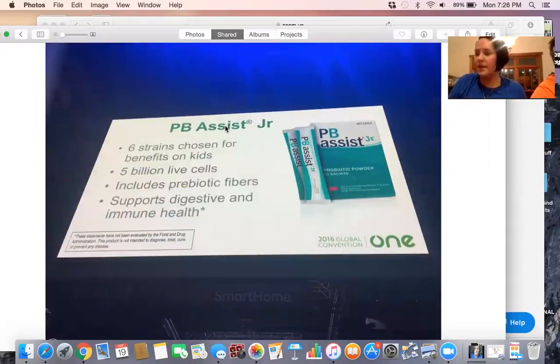All right, so this is the new PB Assist Junior. This was something that we were begging doTERRA to come up with. I mean, we take the PB Assist and love it, but I've tried to get my 7-year-old to swallow that pill, and she will not. Even my mother-in-law, who is over today, has a hard time swallowing pills, so I gave her one of these to try, and she loved it.